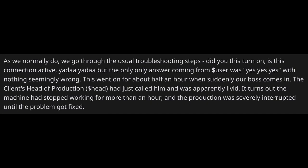As we normally do, we go through the usual troubleshooting steps. Did you turn this on? Is this connection active? Yada yada yada. But the only answer coming from the user was yes, yes, yes, with nothing seemingly wrong. This went on for about half an hour when suddenly our boss comes in.